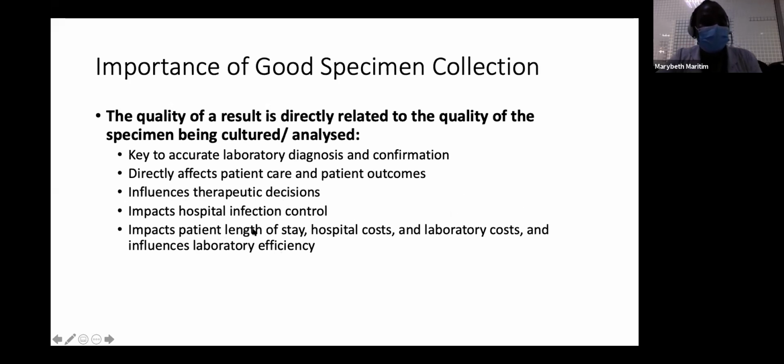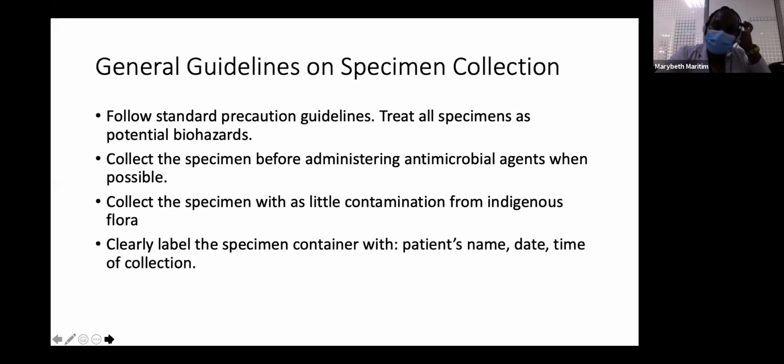So what this means basically, if you're always sending poor quality specimens to the lab and isolating contaminants, it means your patient will stay longer in the hospital, incur additional costs. And for any specimen that you send to the lab, it's already charged on the patient. So it means the more samples you're going to send, the bill for the patient will be going up because you're not following due procedure. So we need to be careful about the quality of the specimens that we are sending to the lab, so that we are not only getting contaminants being isolated.